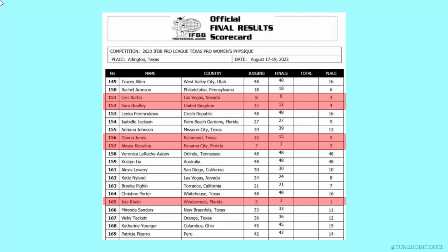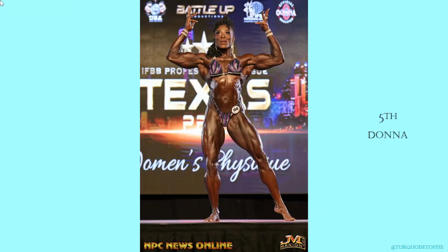Okay, women's physique. In first place, Ivy. Second, Alyssa. Third, Ceci. Fourth, Sarah. And 5th, Donna. So Donna in 5th place. My gosh, she looks awesome. Great legs. In particular, I'm loving the inside of her legs. That curve in her thigh is fantastic. And man, the definition, it's literally the shape of a feather. Unbelievable. I love that. It looks so good.